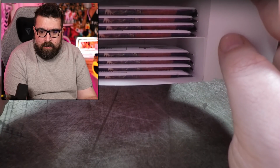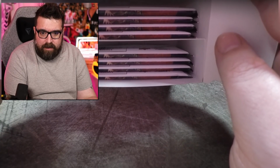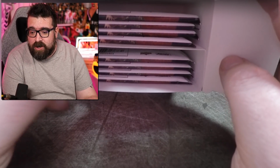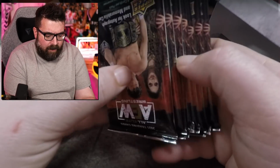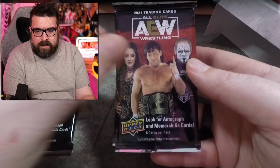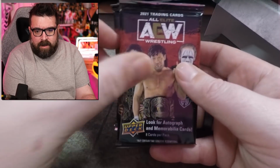You can see we've got 4 packs, a separator, and then 4 more packs. And a nice little box that could be used to store them in if I wasn't a nerd who already had a binder ready and waiting. And there are our 8 packs. I don't know if they have, I think it's the same. Looks like it's the same cover art on each of them.